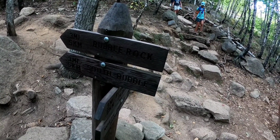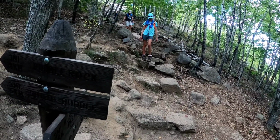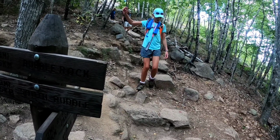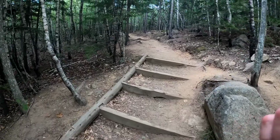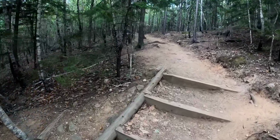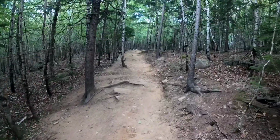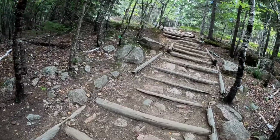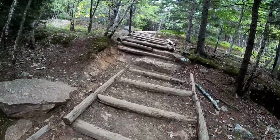More climbing. The kids are going to be ecstatic. Ready for South Bubble? Sure. Cool. Not really. I'm begging for a piece of that bubble. Let's do this. They were warned by a woman on North Bubble that South Bubble has a lot of log steps. This takes me back to the Grand Canyon.